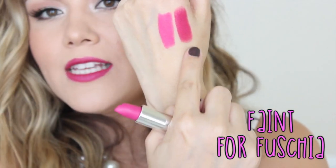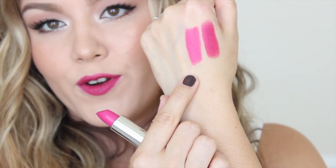So that's Mesmerizing Magenta? Yeah, Mesmerizing Magenta, and this one's Faint for Fuchsia.